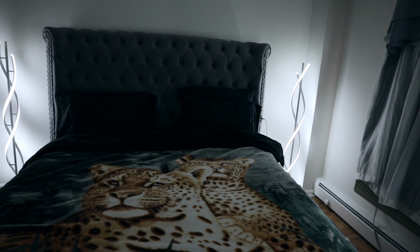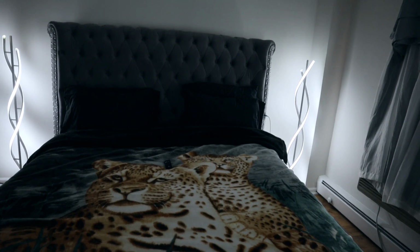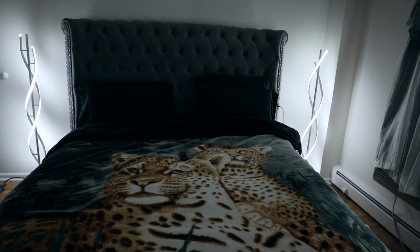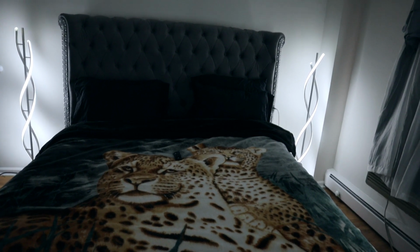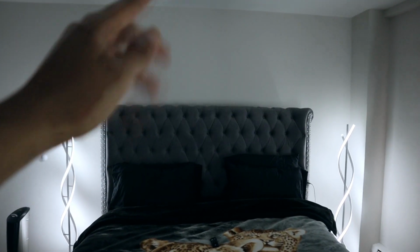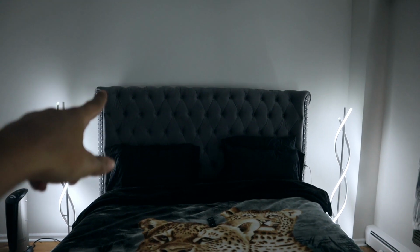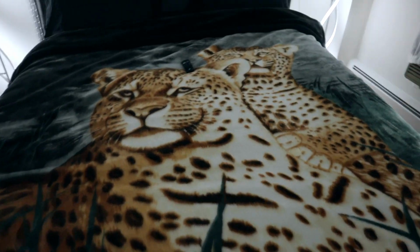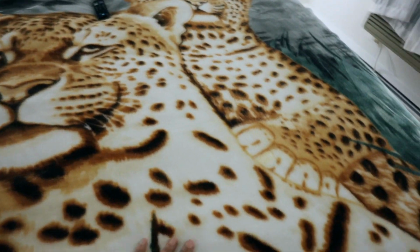I feel like it will look better if I have a nightstand with the lamp on there. A nightstand with the lamp, I feel like, will look so much better and classier with a beautiful picture above the headboard. I think it will look super cute. Yeah, let me know, you guys.